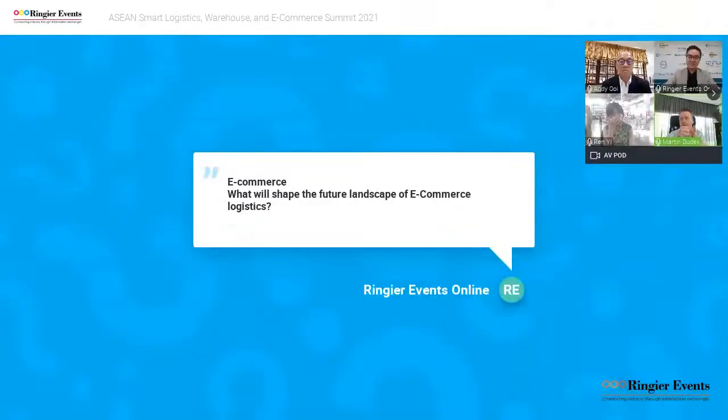One should not forget that the value of a purchase on e-commerce is very low. The average is somewhere between 20 and 30, 40 US dollars. So if you have that, you can't charge high delivery and logistics costs. So you have to somehow identify how you can lower that. And that is where the technology comes in, the drones come in, and of course, a reduction of manual approaches and processes. That is where we're going to see the landscape going forward.